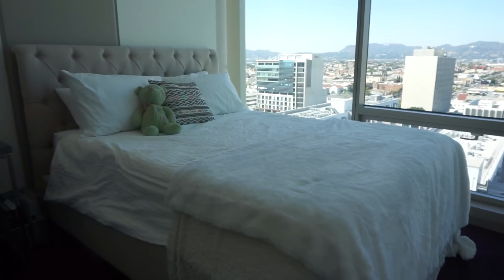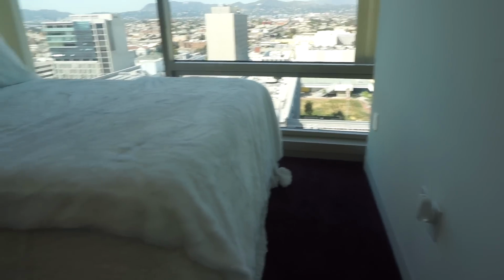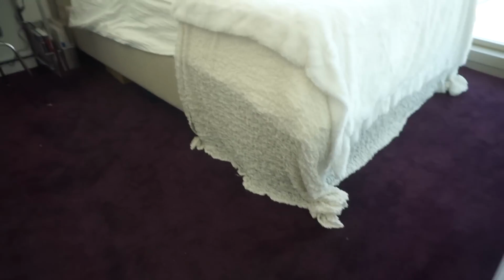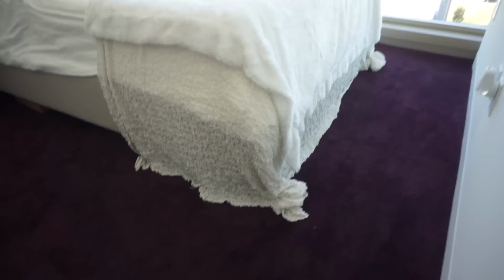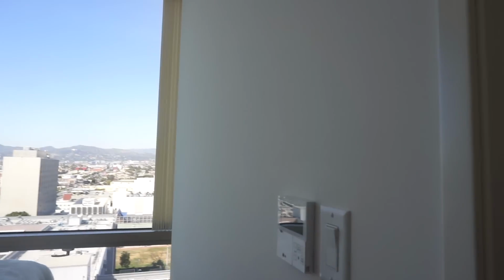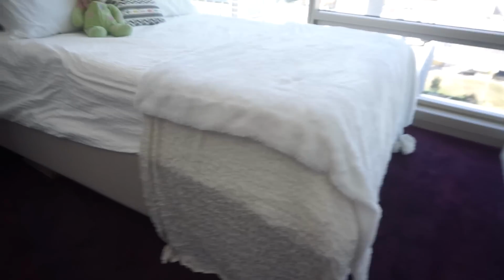Okay, into the bedroom. This is all I have in here. I'm totally kidding. Okay, but it pretty much is. So this is my bedroom. It has purple carpets, which I was really nervous about when the woman told me that there was purple carpets, but honestly, it makes it so that I don't have to paint the walls because it's such a perfect pop of color. I don't need anything else. And it allows me to keep everything else white and clean like I wanted.